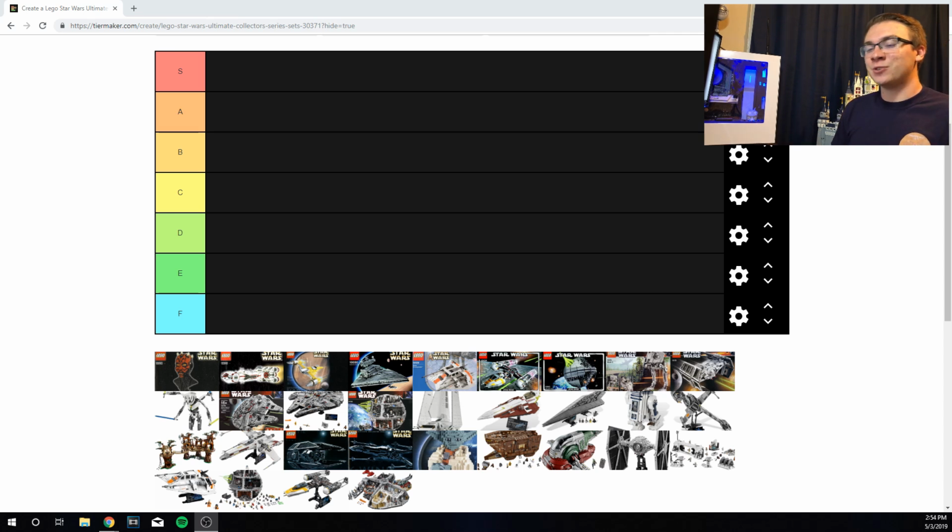So a few things I do want to mention about the sets that I have included before we get too far into it. The sets are going to be judged based on, are they a good set? Was it a good price? Piece to price ratio? Were the minifigures good? And on top of that, I do have remakes of sets included in this.